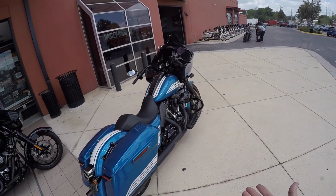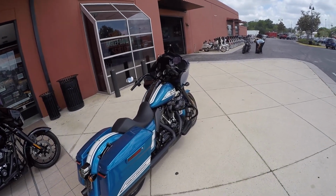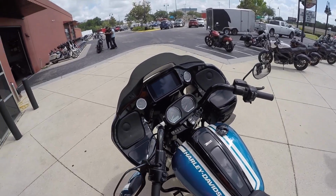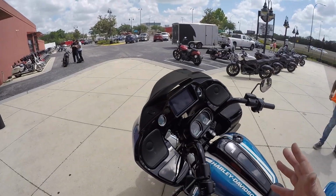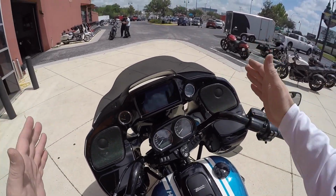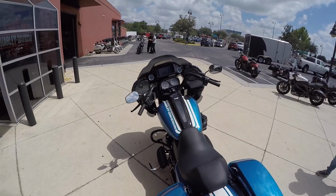But otherwise, it's a Road Glide ST. You got the heavy breather air intake right there. There's your enthusiast collection. And it's just a beautiful bike. Now, this has a fairing that doesn't move. This fairing just sits right on there. The handlebars move, but the fairing is fixed to the frame.